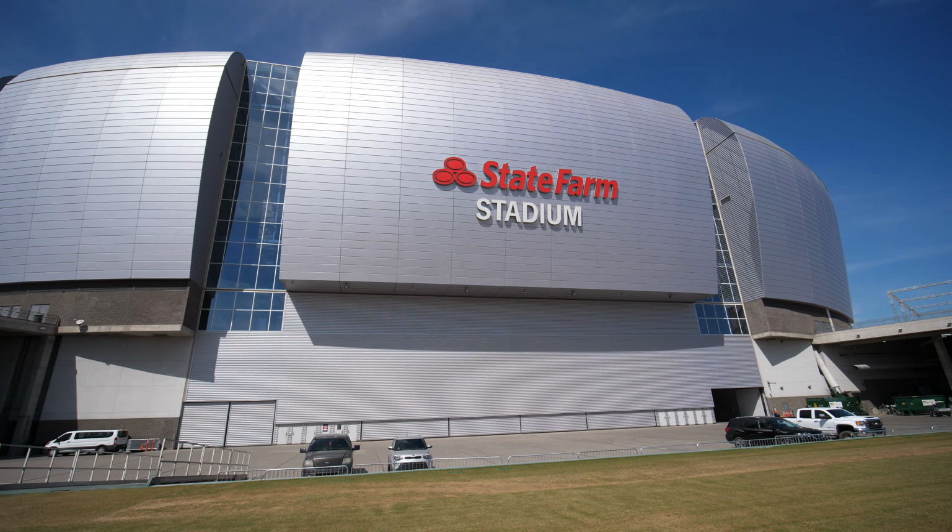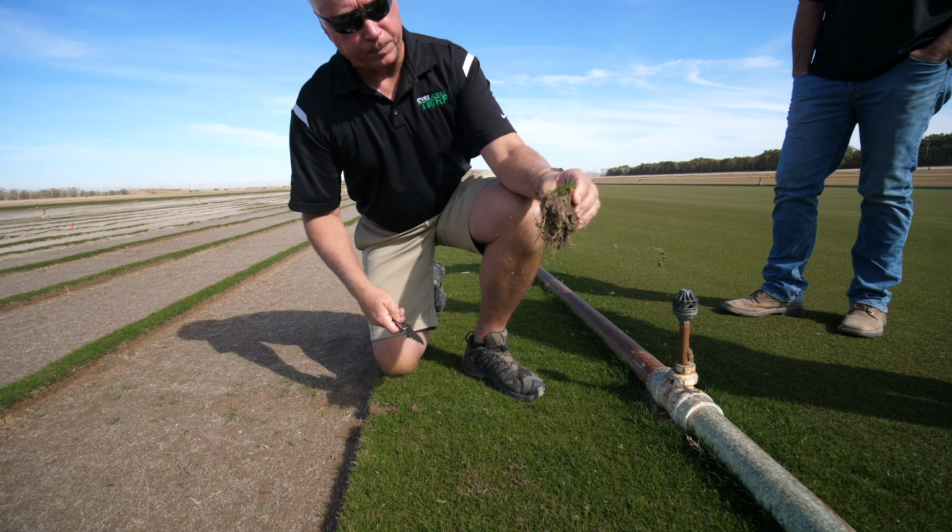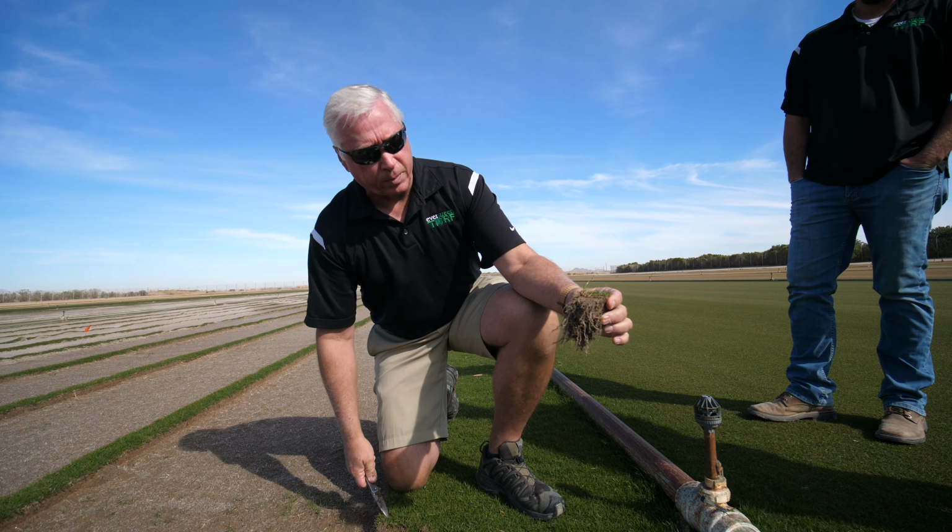So we got to take a trip out to the Arizona Cardinals Stadium as, of course, Evergreen produces the sod for this field. It was really neat to see it in person, but also get to talk to an NFL groundskeeper who does this day in and day out, some of the challenges that they have, and some of the things that they deal with on a field like this.